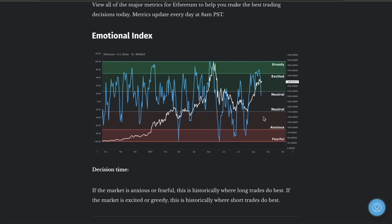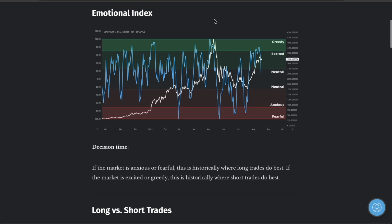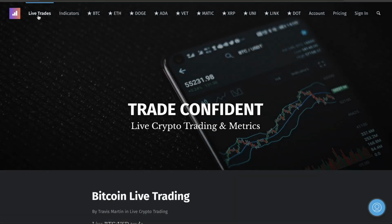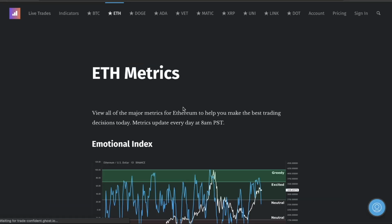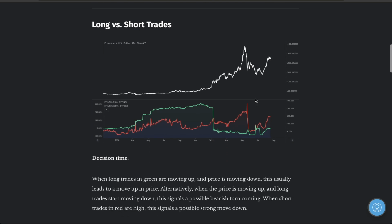If that happens, guys, I'm very excited because that is where we are going to be getting all of our long trades in and where I place the long trades for the buy limits. Make sure you guys, again, go over here, front page, tradeconfident.io, go to live trades, scroll down, and then click right here. This is where your live trades are. All of those buy limits in there are set up perfectly for you guys to be able to get into this long trade with really good risk management, okay?